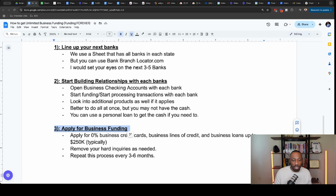Right now, number 3, apply for business funding. You want to apply for 0% business credit cards, business lines of credit, and business loans up to $250K within 3 to 6 months, typically. However, it could be more depending on where you are in business. So if you're generating 250K a month in your business, you're going to obviously have access to a lot more than 250K in just 3 to 6 months. You may be able to do that with just one line of credit or one loan. So it really depends on where you are. Just typically speaking, we see up to 250K in 0% funding or in business funding in general, meaning business credit cards, business lines of credit, and business loans, typically within 3 to 6 months, but it can be a lot more than that.